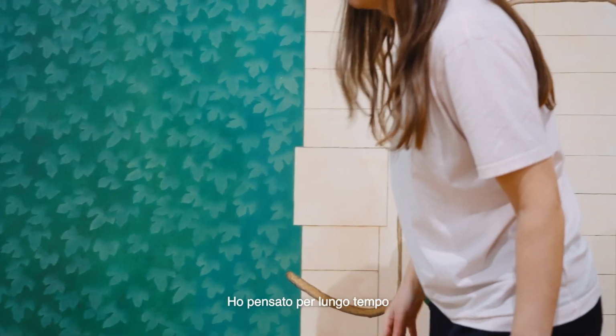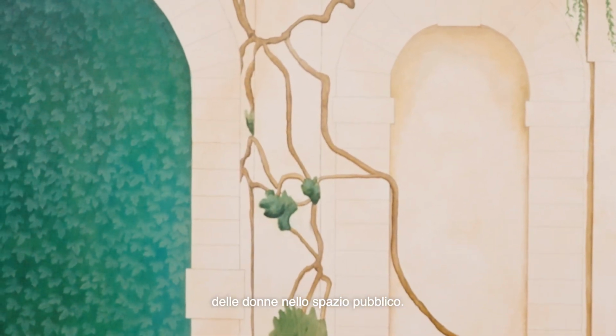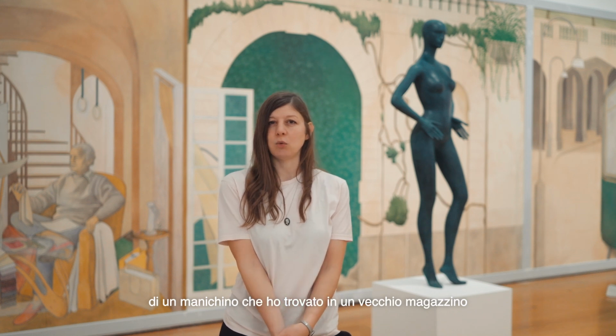I've been thinking for a long time about the representation of women in public space. Last year, in 2001, I was invited to participate in a sculpture biennale in Geneva, and I chose to make a bronze cast of a mannequin that I found in an old warehouse for second-hand, a bit like unwanted mannequins, so it felt a bit like a graveyard.